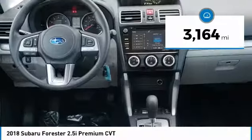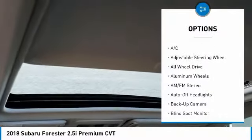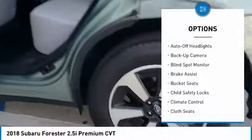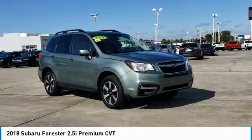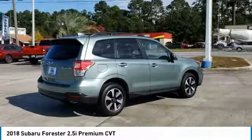Here are some of this vehicle's great options: backup camera, all-wheel drive, keyless entry, adjustable steering wheel, driver lumbar, driver airbag, power steering, cruise control, front floor mats, aluminum wheels. Searching for a dependable vehicle that looks great too? You found it, so stop in today.